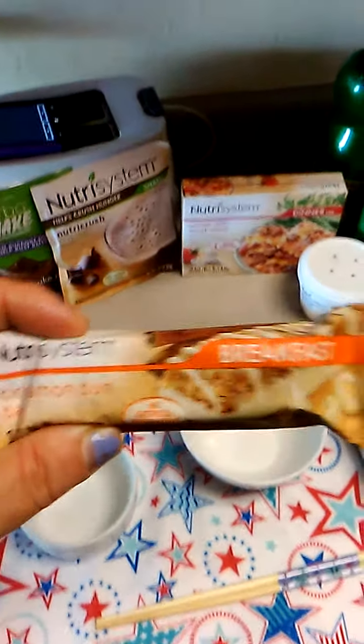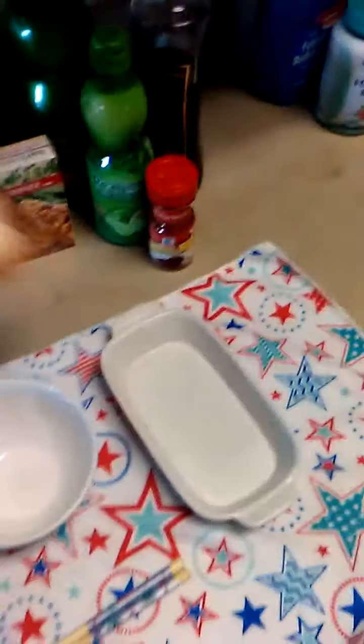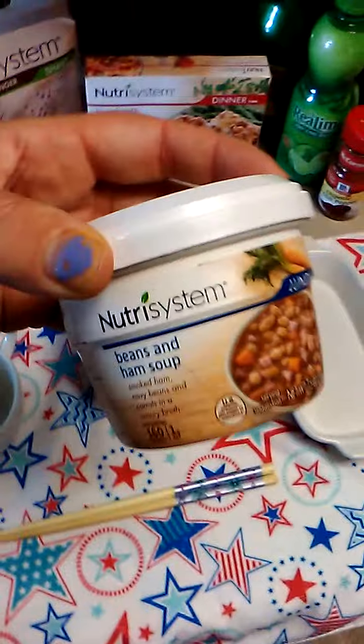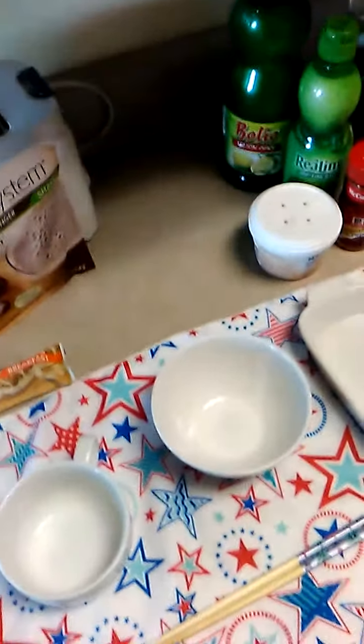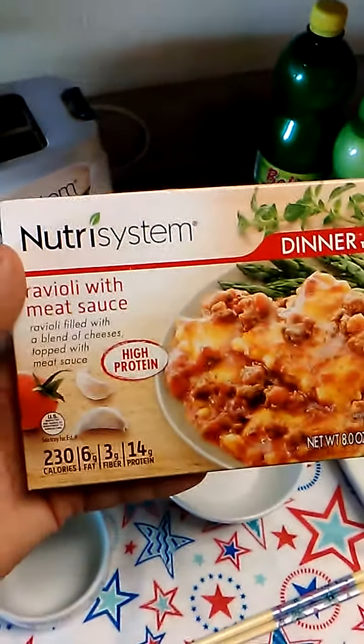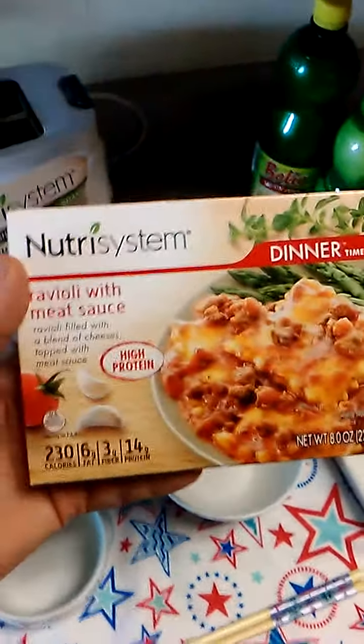For breakfast, I'm typically going to have a cereal bar, and then you'll pick up a turbo shake for a snack, and then you'll pick up your lunch, and today's lunch is going to be a beans and ham soup. Now they look like small portions, but the portions are just right for what you need for this system, especially for the first week where you're consuming less calories. But this isn't something that you're going to do long term, so this is just a short kick to your body, and then the next week you start on regular calories and food. And then for dinner tonight is ravioli with meat sauce.